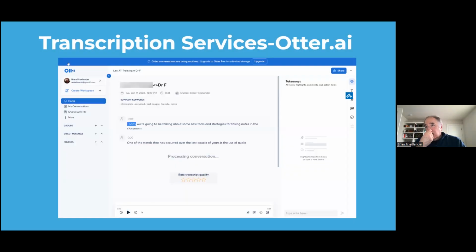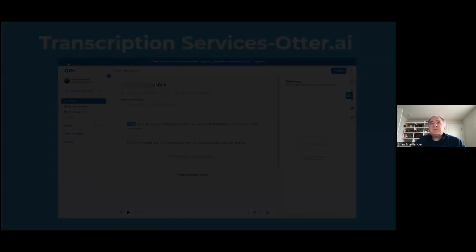So this is what the interface of Otter AI looks like. It's very easy to use. If you have an account, you can also set it to synchronize with your calendar. So when you come in, it will know, oh, you have a Zoom meeting coming up, and all you have to do is click, or you can automate the process and it will automatically transcribe that online meeting.